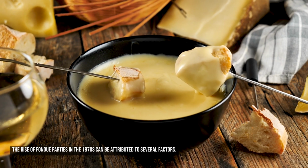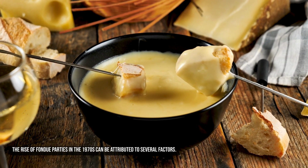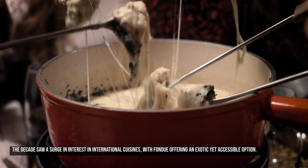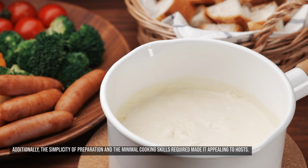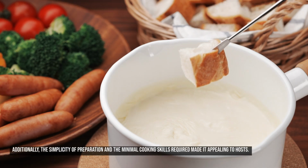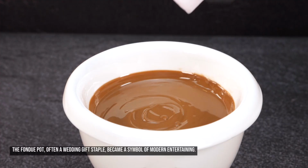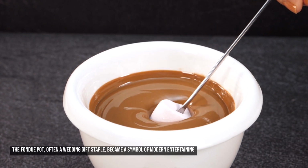The rise of fondue parties in the 1970s can be attributed to several factors. The decade saw a surge in interest in international cuisines, with fondue offering an exotic yet accessible option. Additionally, the simplicity of preparation and the minimal cooking skills required made it appealing to hosts. The fondue pot, often a wedding gift staple, became a symbol of modern entertaining.